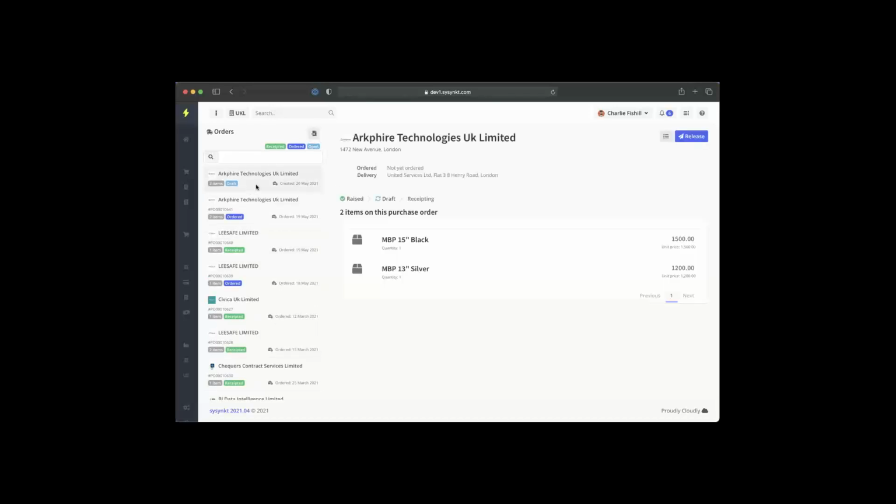There it is. There's my two items from a supplier that I've selected. It's still in draft at the moment, but I'm pretty happy with that. So let's just release those and we'll send that purchase order off, delivered via email with an attached PDF, and also accessible through our supplier portal as well.